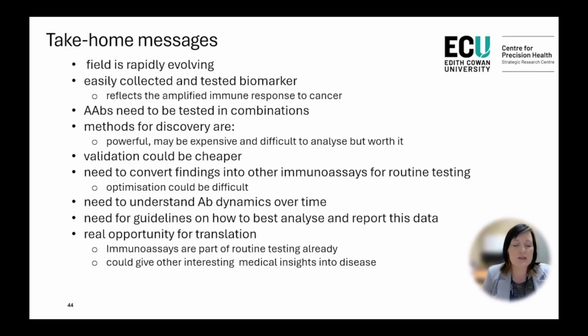There's a real opportunity here, though, for translation. I mean, immunoassays are already part of routine testing, and our research could give us many other interesting insights into the disease that we're studying as well.